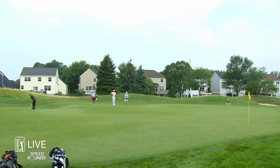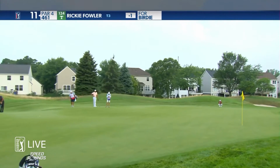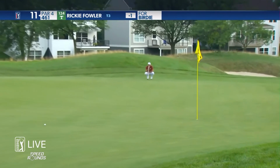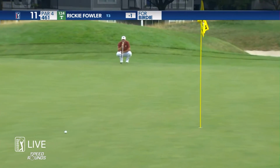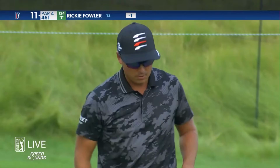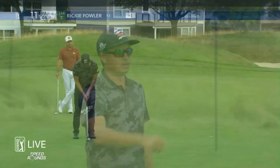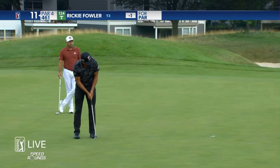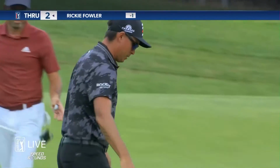Rickie from clear across the green here at 11. Yeah, this will test your speed. First thing in the morning, freshly cut greens from long range. A little bit more respect given by Rickie than it deserved. And then we'll start worrying about it. And Fowler able to handle that one for par and avoid the 3-putt.